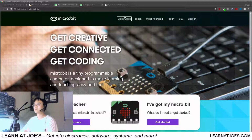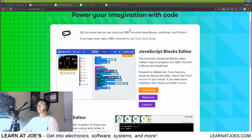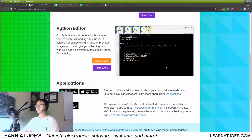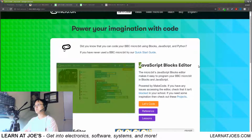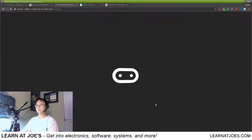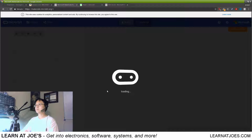If you go to microbit.org, there's a Let's Code, and there's several environments. We went with the easy one, the JavaScript blocks editor. I think it's Let's Code, and it's drag and drop once it loads.